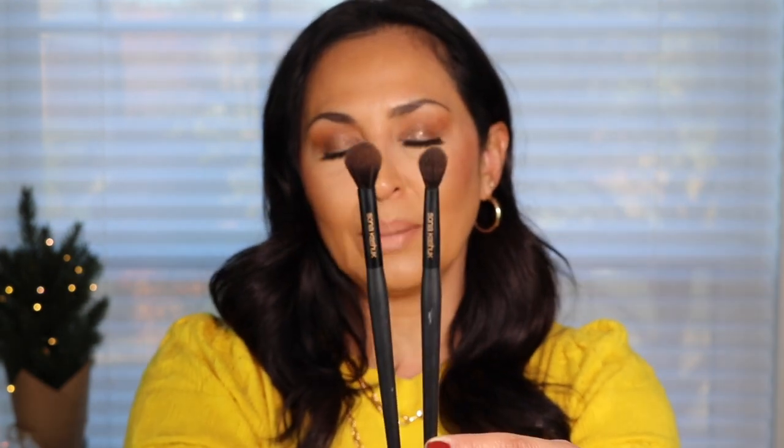2 brushes that I have been using like nonstop are these Sonia Kashuk brushes. One of them is a rounded crease brush. The other one is a tapered crease brush. They're both probably about $7.99 at Target. And the reason I love these so much, guys, is because when I go in with a crease color, I can go in and just swipe that color on, blend it out, and this does all the work. It really does. So if you're looking for a good crease brush, this is a good one to start with.